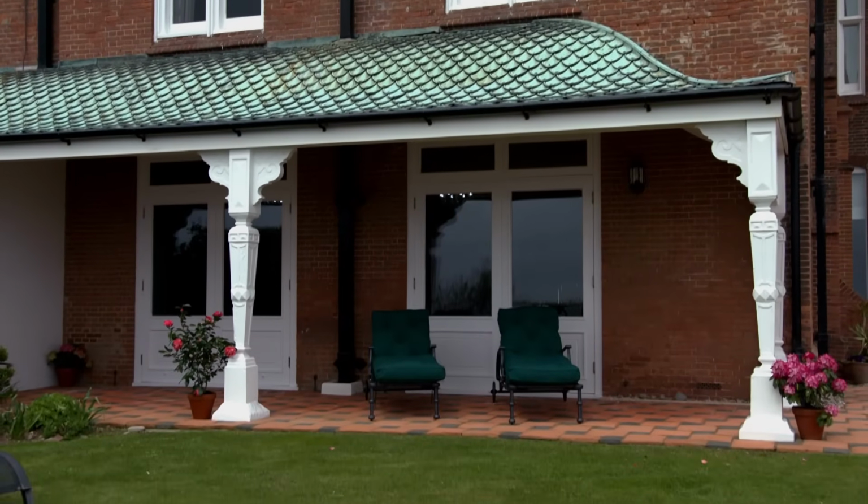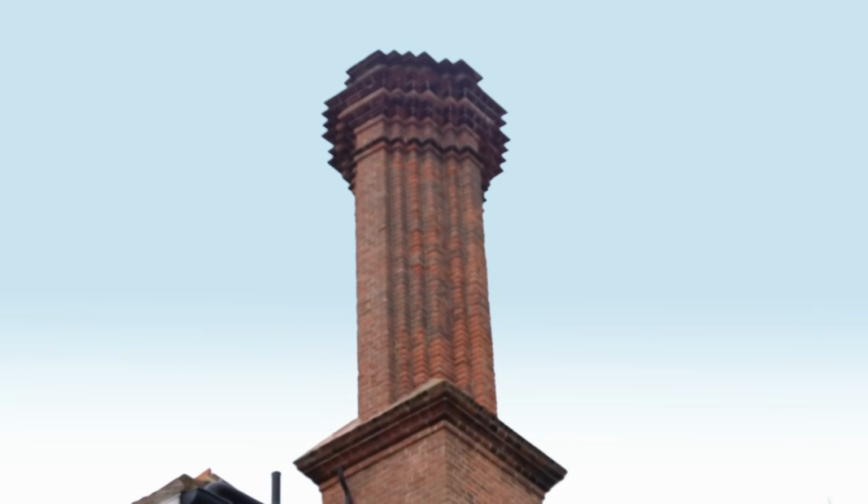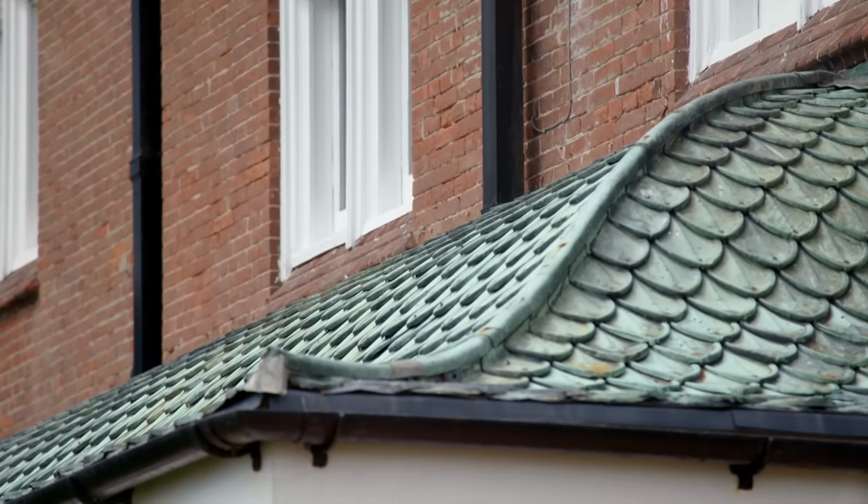With this amazing plaster work and these fish scale tiles on these roofs and then these incredible chimneys. I've never seen anything like it before. I love the roof, actually. I'm really pleased I've got a section of it. I just love it here.